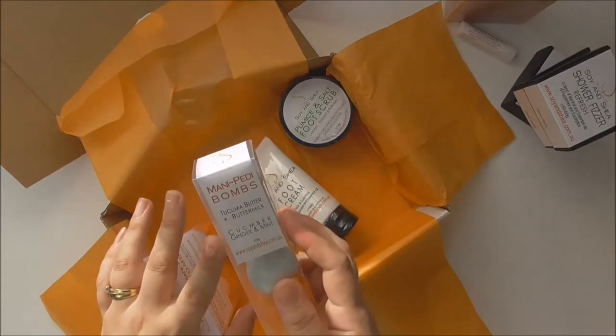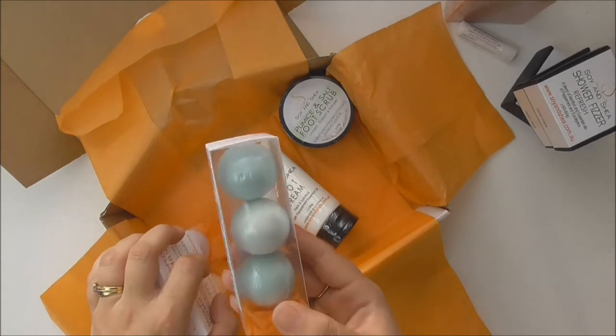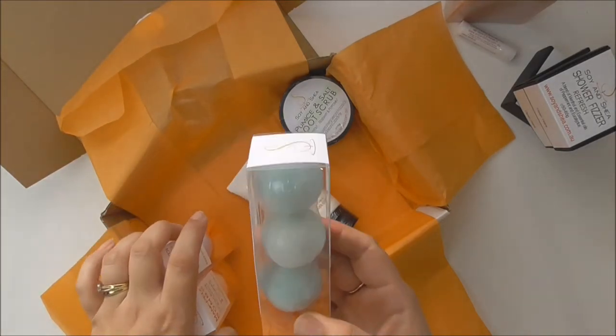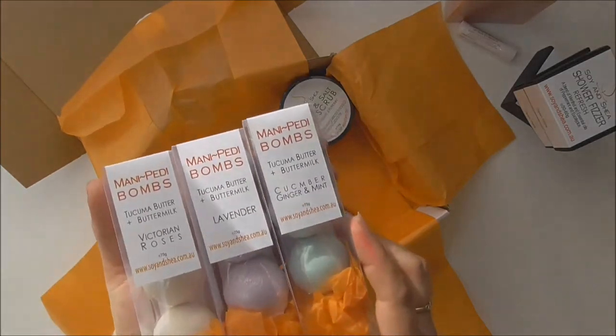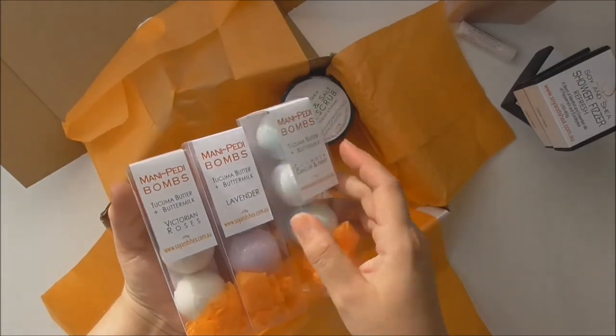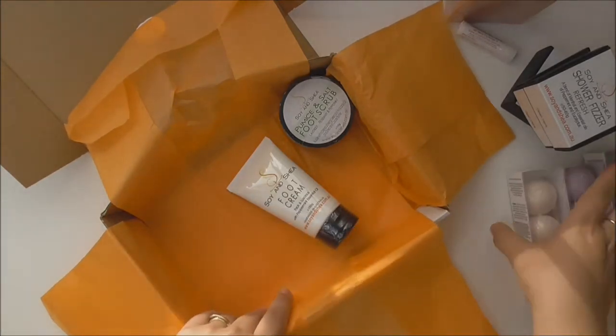The takuma butter and the buttermilk are really softening on the skin, so it just prepares your hands or feet for a manicure or pedicure, or it could just be a little bit of luxury to soak your feet after a really busy day. The mystery box had one of each of those, and these will be available in February for anyone who hasn't purchased the mystery box.